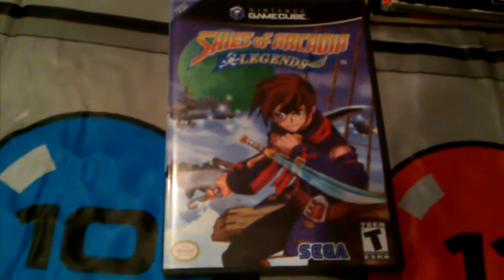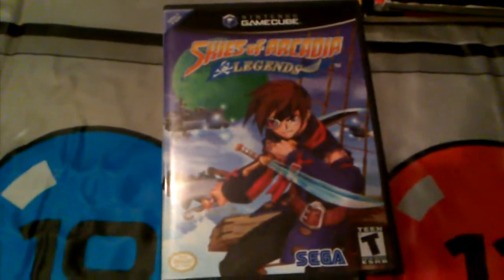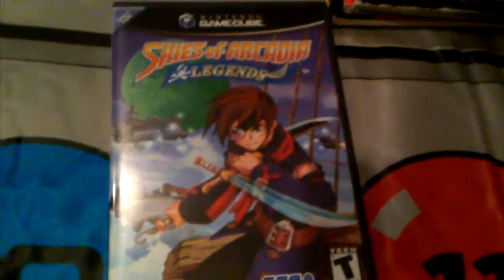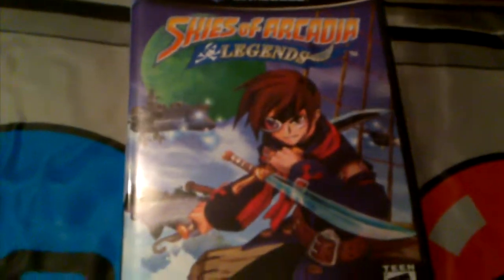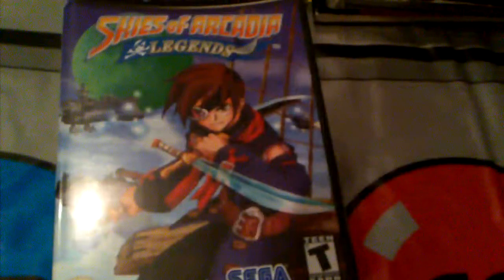I actually didn't pay him $10 though, I just traded him an extra game I had, which probably was worth $15, but I mean, what the heck, you know, this game right here is worth like $35, so I got Skies of Arcadia for trading my extra Super Nintendo Battletoads and Double Dragons, which I had, so I was pretty excited to get this video.